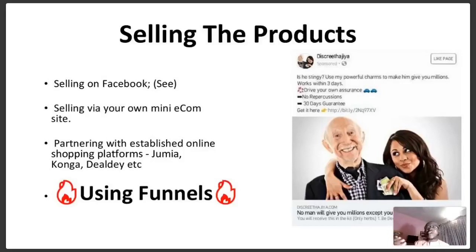Then another way is selling via your own mini e-com site. To some extent, you might want to go a bit higher by creating your own e-com site. I have mine where I sell my hair loss supplement, hair loss spray. I'm giving you tons of product, even in a market I'm in, so that you can come in as competition. But it's fun. There is a lot of market for it. So come in. We need you there, right?